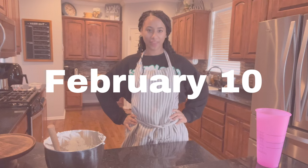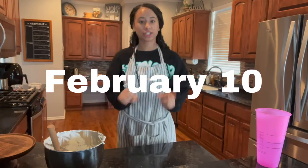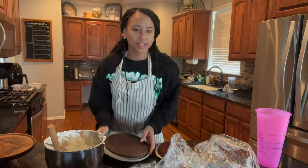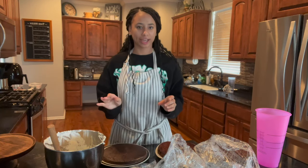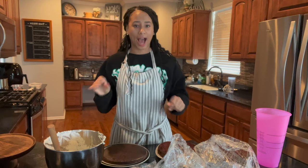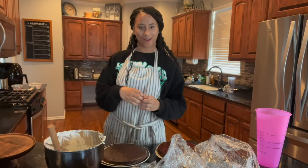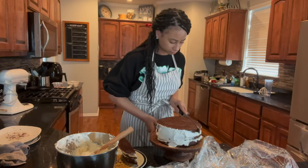It's Friday the 10th, and it's the day right before my party. So I'm gonna be making a Valentine's heart cake. Okay, so as you can see, they're circle cakes and not heart cakes, but there is a little hack you can do, if you cut them a certain way, to make it a heart. So we're gonna try and do that.